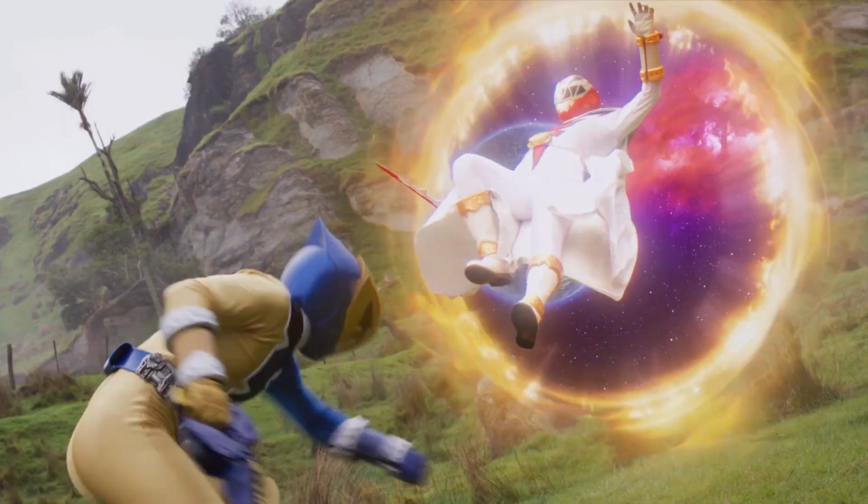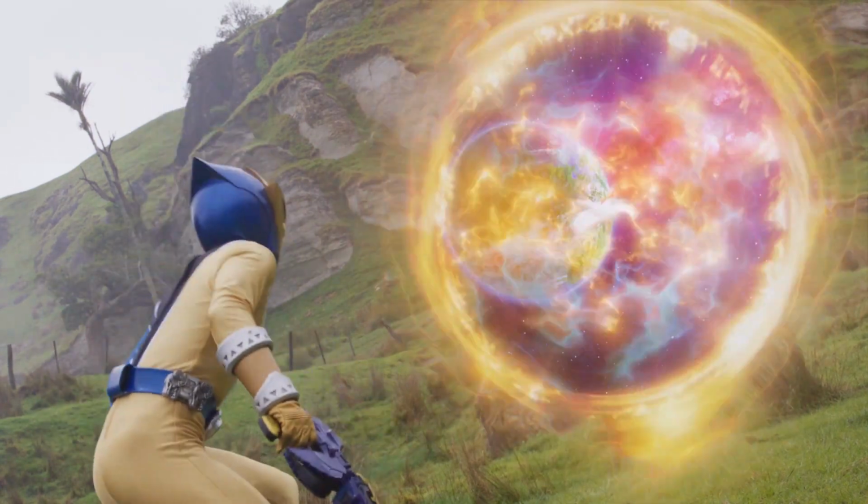basically the combination of the Shadow and the Raptor Dino Keys, because they still have access to those Dino Keys, even though they don't have access to the Zords anymore. And he opens up a portal, which Lord Zedd kicks Zato into. So now Zato's off the playing field as well. So now we're just down to 6 Rangers: Amelia, Izzy, Javi, Ion, Mick, and Billy.